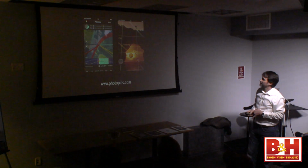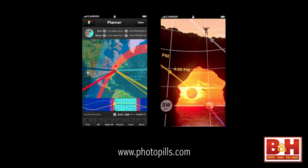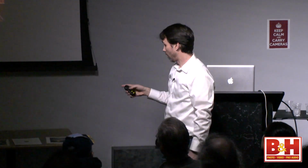PhotoPills is a relatively new app that does a similar thing, but kind of from the opposite direction. And this is the example they use in their tutorials. I don't know where this is, but the idea is, we've got this arch, and I want to shoot the sun setting through it, and I want it to be at this angle. What day of the year is the sun going to set right in that spot? And PhotoPills will help you figure that out. I warn you, PhotoPills is a very powerful app, and with that comes a big learning curve. It's not easy to learn, but it can give you an awful lot of information.